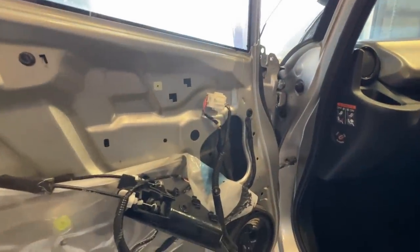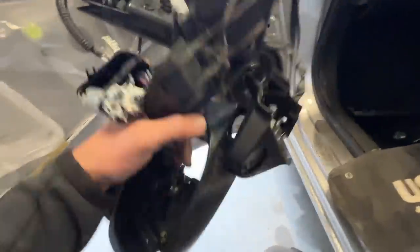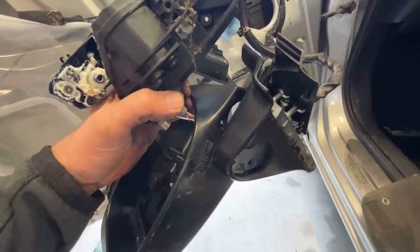Right then, quick update on the buzzing wing mirror. As you can see, I've done a fair bit of stripping down. I've got the wing mirror in its various components. Can't fully separate it because the loom runs through the housing.